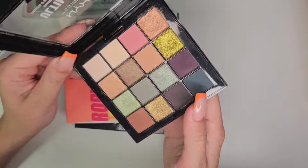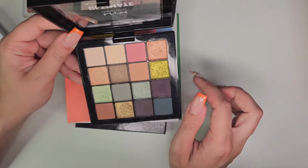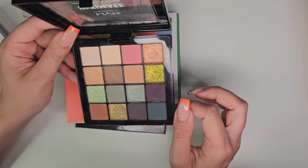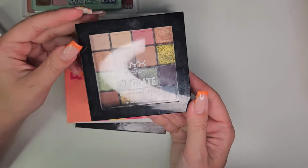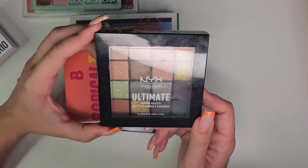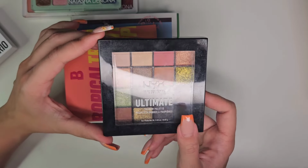This one, I love this shade. Can I keep only this shade? This one is nice, but I don't need it. I'm not reaching for my palette, so why keep something like this? It's a clunky packaging and it's not my favorite formula.